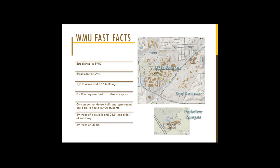So a little bit about Western. We were established back in 1903. We have roughly over 24,000 students enrolled. That equates to about 1,200 acres, 167 buildings, and 8 million square feet of university space. We house around 5,400 students and have about 39 miles of sidewalk, 26.5 miles of roadway, and about 49 miles of utility space. We basically have two campuses: our main campus, which is comprised of our east and main, and our Parkview campus, which is our College of Engineering.